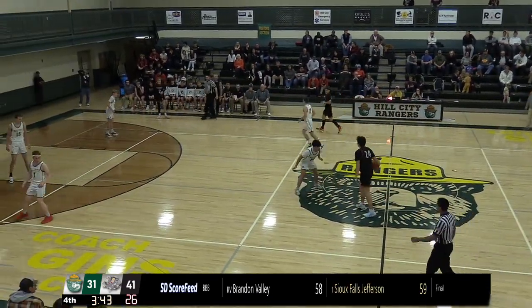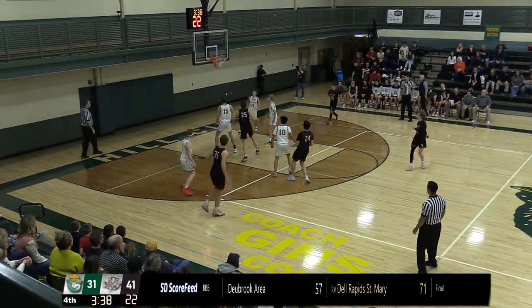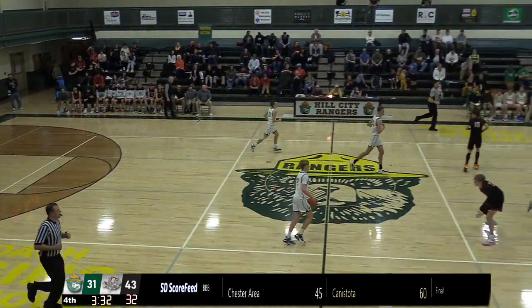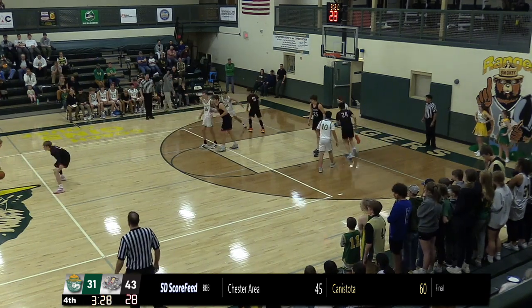Yep, now Heinert controls the basketball, and he's going to try to get a tough shot there by Heinert. Gets it to go. 16 now for Heinert, and he's had a really solid game. Yeah, big shot there. So now the Rangers are coming down. 3:30 left to play in the ball game.